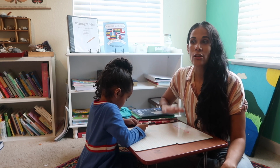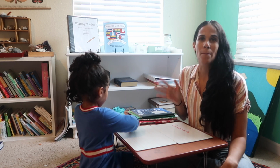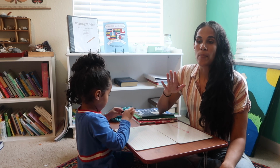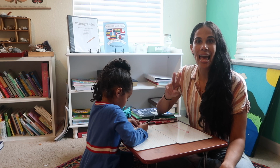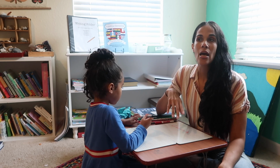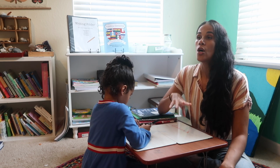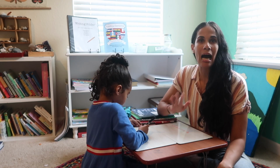So for kindergarten, I start the year off with just writing their first name. And we do that for some months. And then as the year progresses, we go on to writing the last name, because you want them to be able to leave to first grade writing their first and last name. Also, you want to make sure that they are writing the capital letter for their first name. The first letter of their name should be capital and the first letter of their last name should be capital, just as they would be writing it on any piece of paper in school and any document.